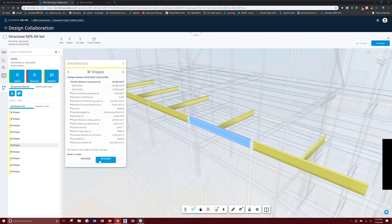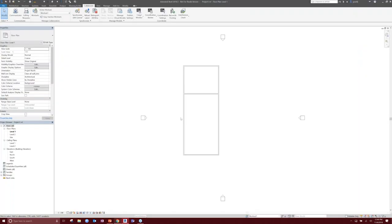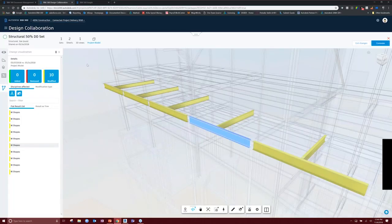Okay, and now if this is something that I approve and I say, okay, well, these beams have to be what they are, I can simply come up and hit consume. And when I consume, what happens is back here, when I link Harry's structural model in here, I will be linking to the consumed folder. So instead of reacting to a live model, and every time somebody made a change, and quite frankly, if I was in a live environment, I might have missed this. Now I have the opportunity to look at it first before I bring it into Revit.